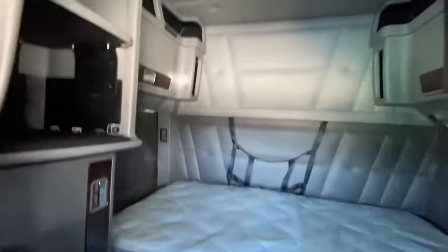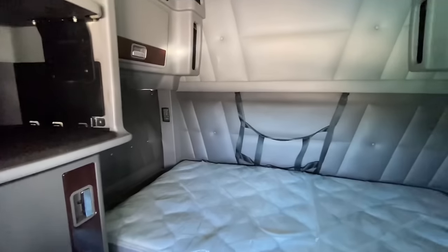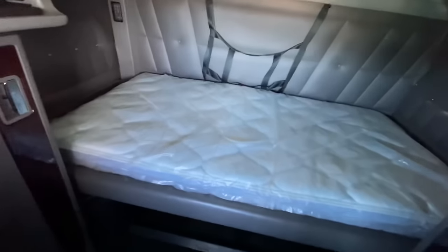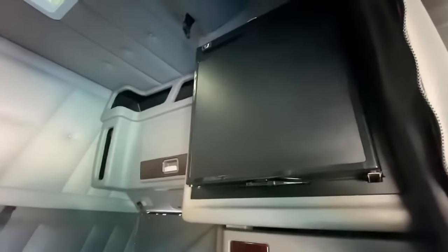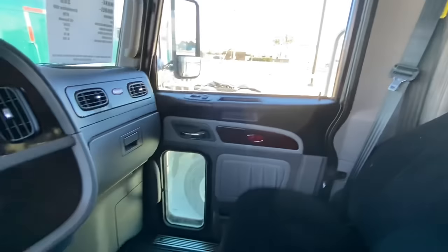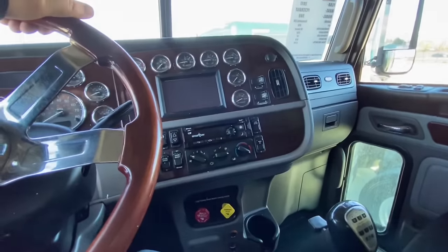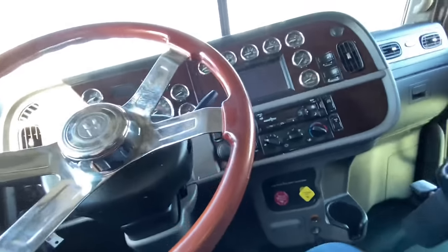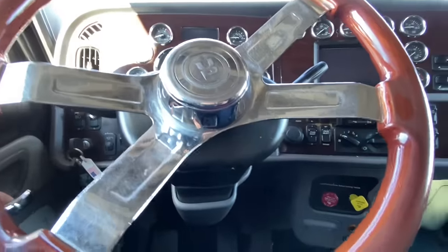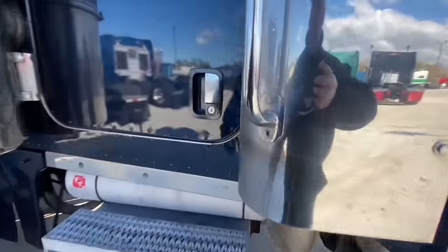See, the sleeper on this looks bigger. Oh, it's got a little vent up there. That's kind of cool. These are supposed to be a 78-inch sleeper, and then mine is a 70. This doesn't look that much bigger. Of course, this has a Cummins ISX in her. Not bad.